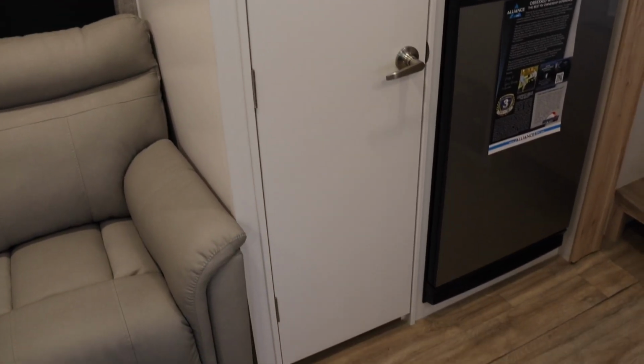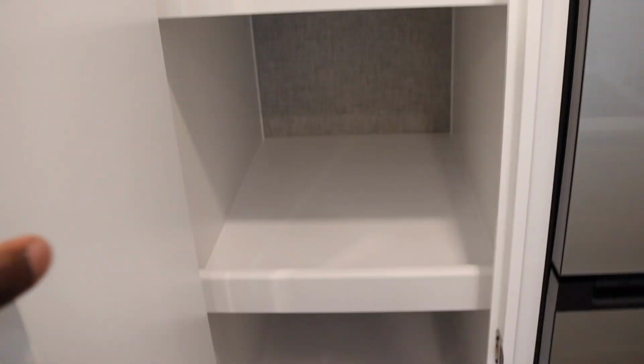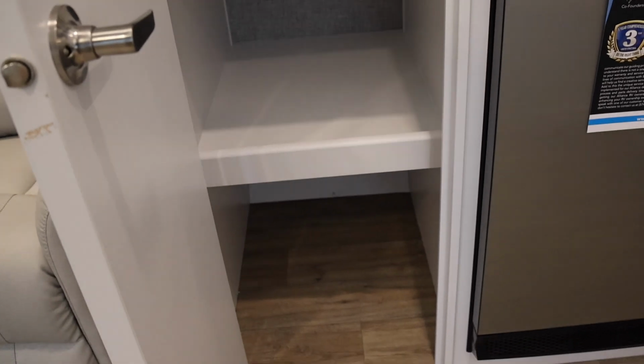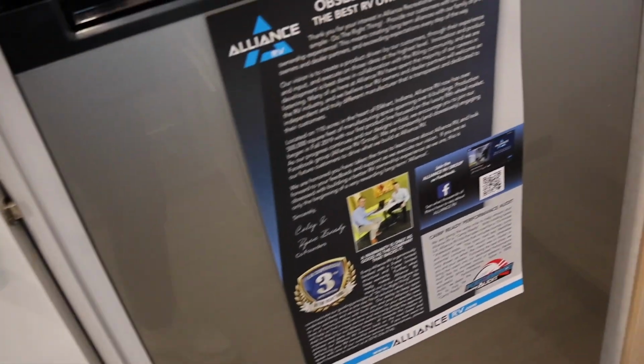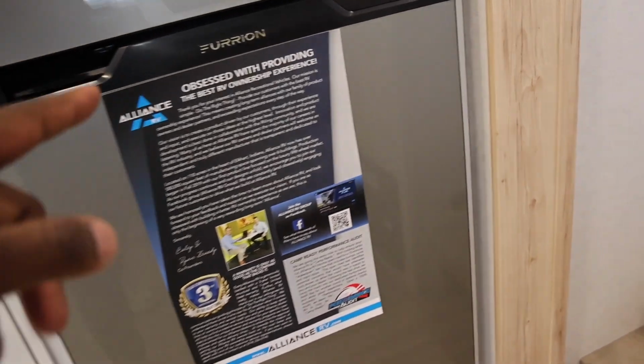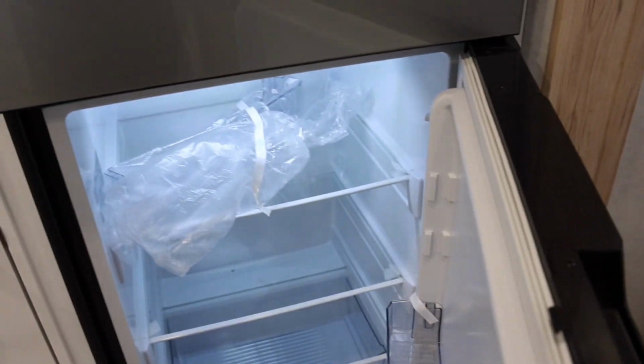I don't know what it is about Alliance. They love to give you a pantry. They definitely do go big, because this is the biggest pantry I've ever seen in this size RV. No one can touch this. Look at that. Floor storage is perfect, because if you like to go to Costco and get a lot of water, boom, put it right down there. This is going to be a 12-volt Furrion refrigerator. Decent size. Not bad. It's pretty deep.